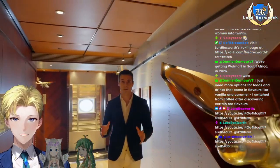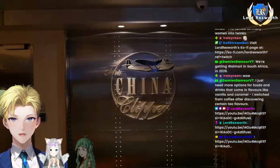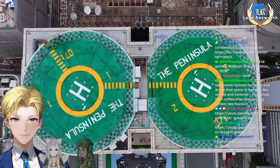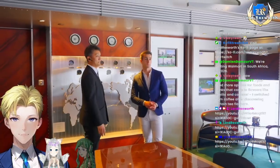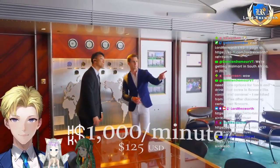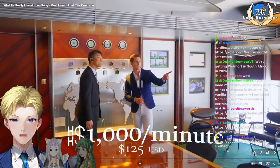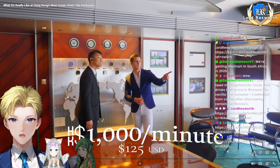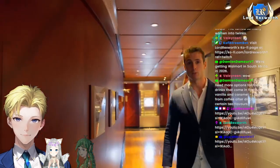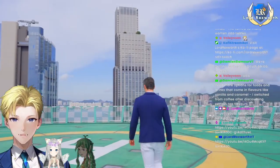Now, continuing with the ambiance section here, one of the most interesting and unique parts of this hotel is the China Clipper. It is a 2-helipad rooftop lounge location where you can literally take helicopter rides for 1,000 Hong Kong dollars per minute. The average ride is 18 minutes for 1,000 Hong Kong dollars. $125 a minute. I mean, I don't know, for a helicopter ride, that's kind of the going rate these days. They are more expensive to operate than airplanes per minute. So, a couple of grand for a helicopter ride.